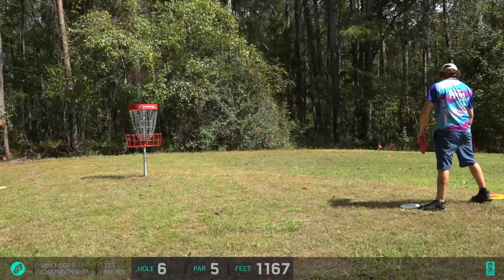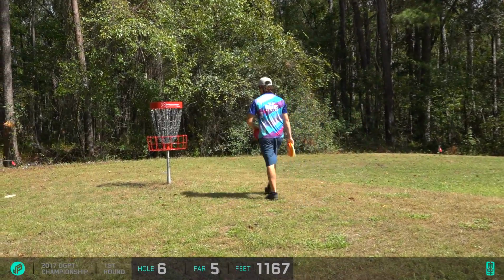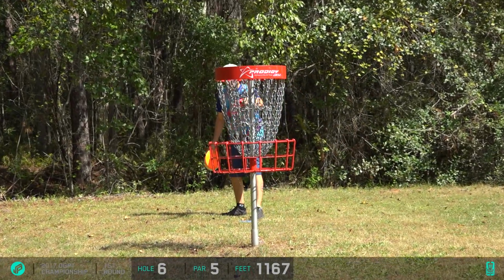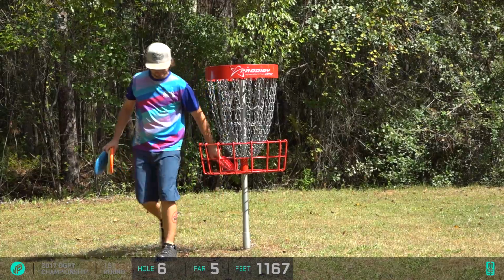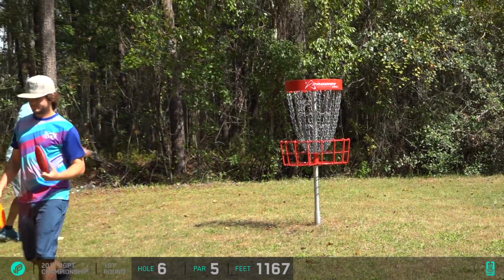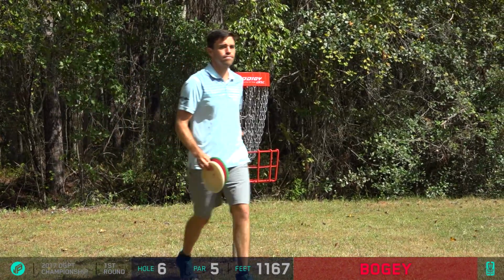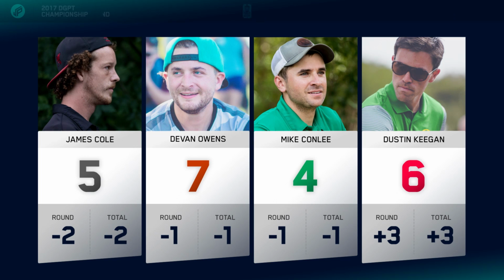Oh, Devan. That's going to be a double? Yeah, I think so, right? He went out of bounds. Wow. One thing about Devan is when he's not putting well, he's always still directly in line with the pole. He's just a little bit low. That's rare to see him miss early with his putt. That's not a miss that we see often. It happens, but very still rare. Yeah, it's a little bit uncharacteristic for Devan.